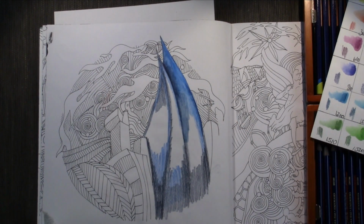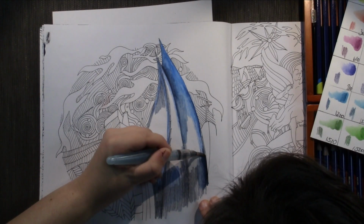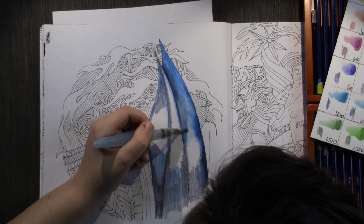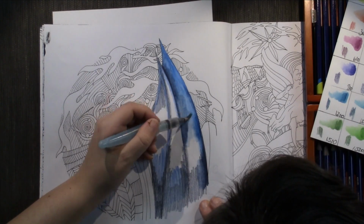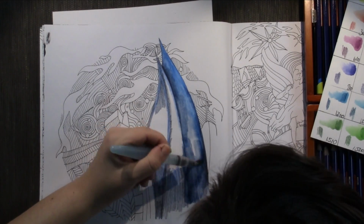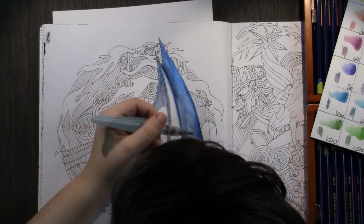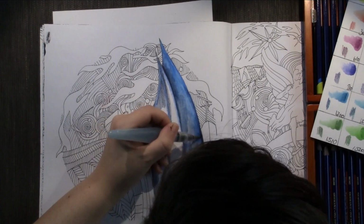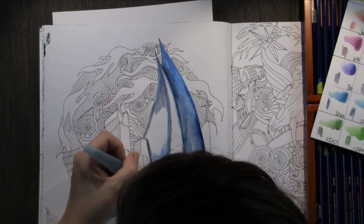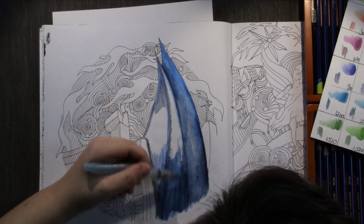Now with the Inktense you have to move rather quick, because once they settle, they're set. You cannot reactivate things like here, see? If I wouldn't have wanted that particular line there or brush stroke there, I would have had to work non-stop on it rather than changing brushes, which I just did. I just moved to the bigger brush just to cover more space in one go.